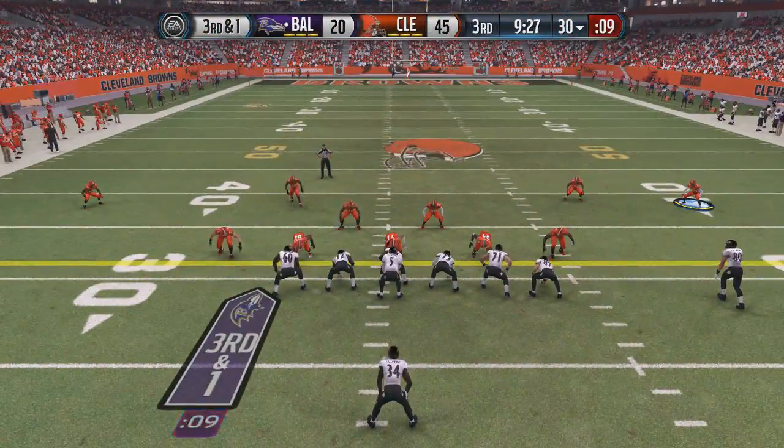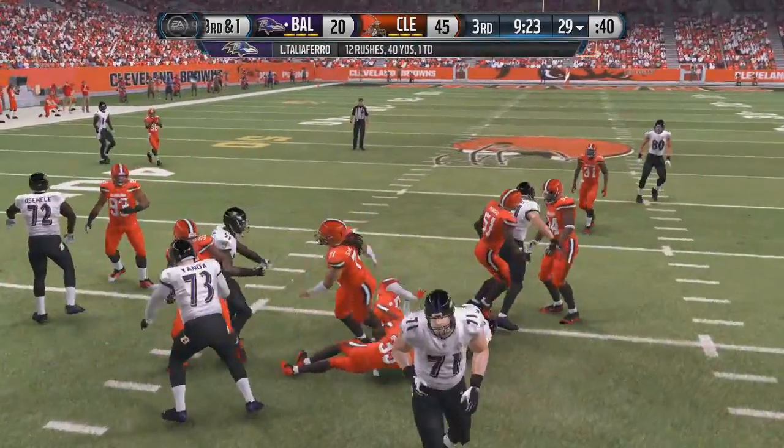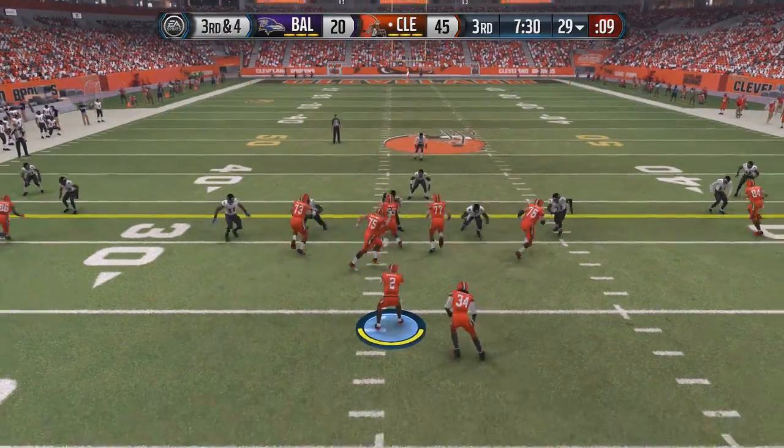So now the Ravens down 45-20. Joe Flacco in the backfield. Handoff to Talaferro on 3rd and 1, and he is going to get nothing. 12 carries for 40 yards. He really hasn't gotten anything all day, and they punt the ball to Cleveland.